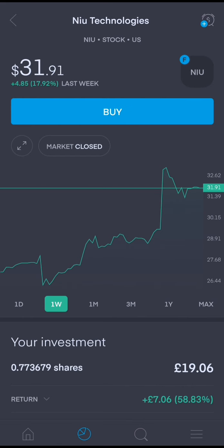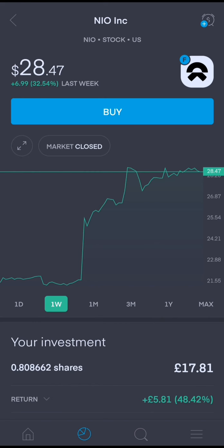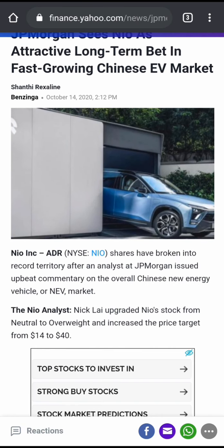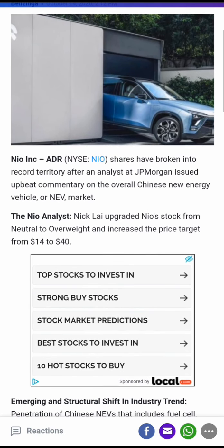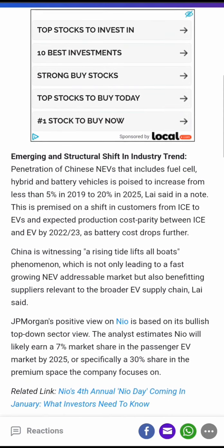Coming on to NEO now, and I don't think there's anyone who hasn't seen NEO's performance this week, which was brought about by upbeat commentary issued by JP Morgan on the overall Chinese new energy vehicle market. NEO's analyst from JP Morgan, Nick, upgraded NEO from neutral to overweight and increased the price target from $14 to $40, and basically had some nice words to say about how well NEO will perform in the market. With their earnings set to be announced mid-November, which I think many people are expecting to provide good results, we could even be in store for even more upside from here.